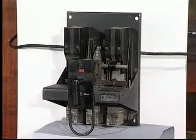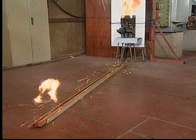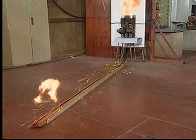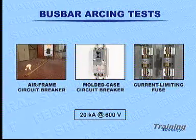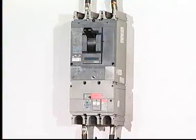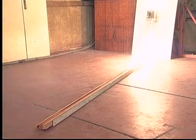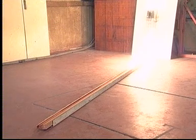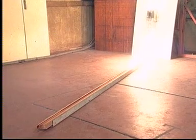The first test shows an airframe circuit breaker. The freeze frame of this test shows that the arc has migrated almost the entire length of the bus. The second test shows a molded case breaker. The freeze frame of this test shows that the arc migration is significantly less, the result of a faster opening time. However, notice the size of the arc for comparison to that of the third test.